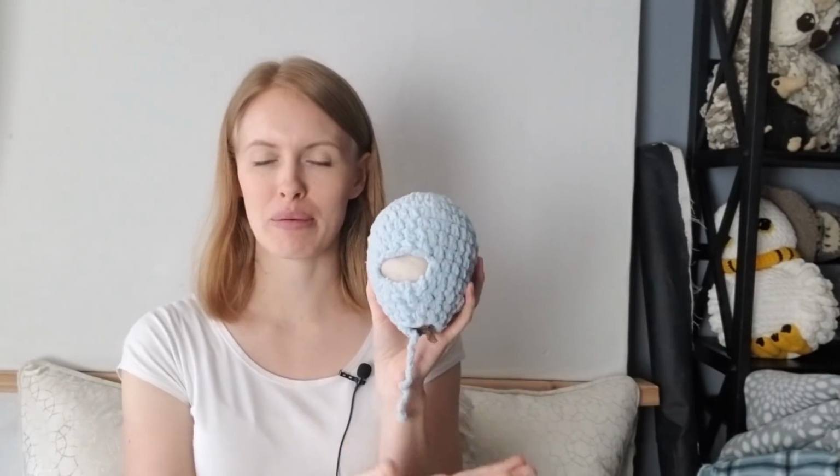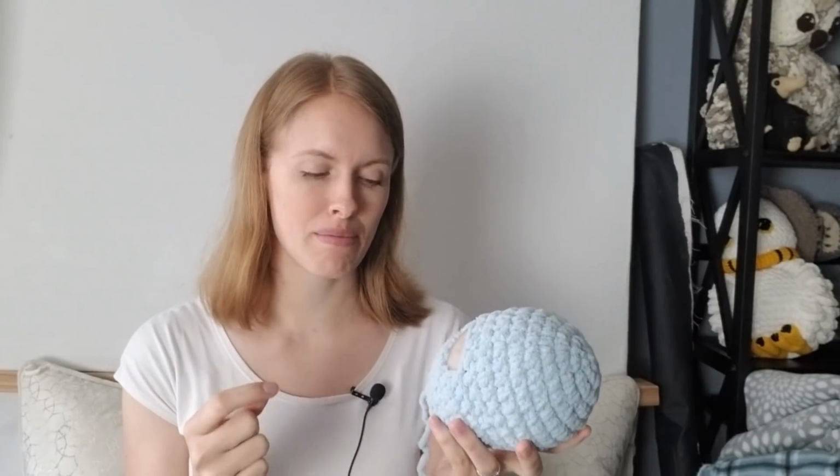So the reason why I haven't finished assembling the elephant lovey is because I'm waiting for some doll joints. In my searching to figure out the best way to attach the head to the blanket, I came across doll joints, and I think they might work because it's similar to a safety eye. There'd be a bolt, a washer, and a nut, if you're a builder.